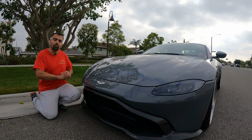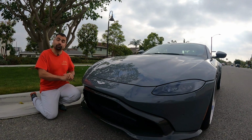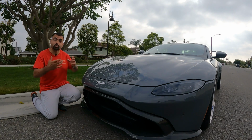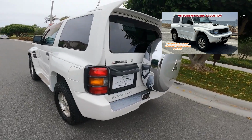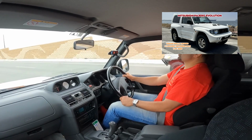Alright guys, now let's talk a little bit more about this Aston Martin Vantage V8. However, before doing so, I need to tell you that this car was loaned to me by Throttle Auto Studio, which has an amazing selection of unique and high performance cars. And we've already done two of their cars. We've done the 97 Mitsubishi Pajero Evolution, and we've done the 2020 Alfa Romeo Spider 33 Stradale Tributo.